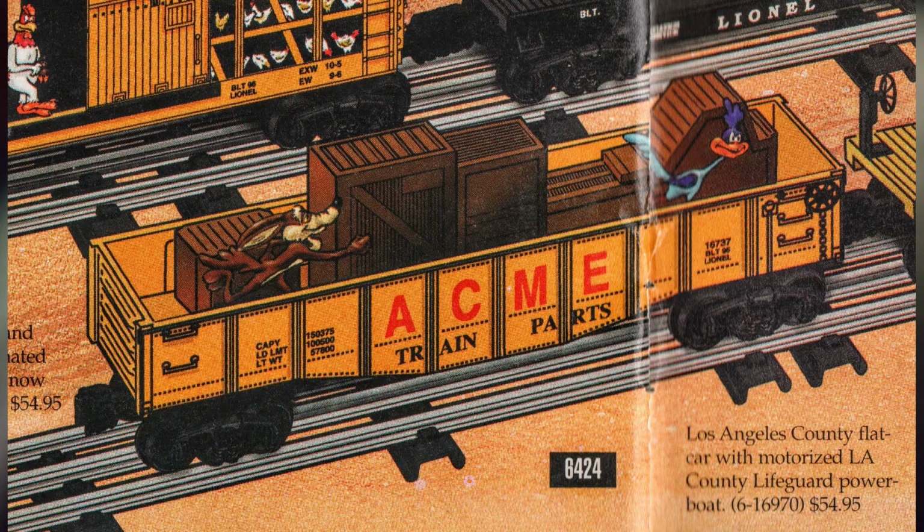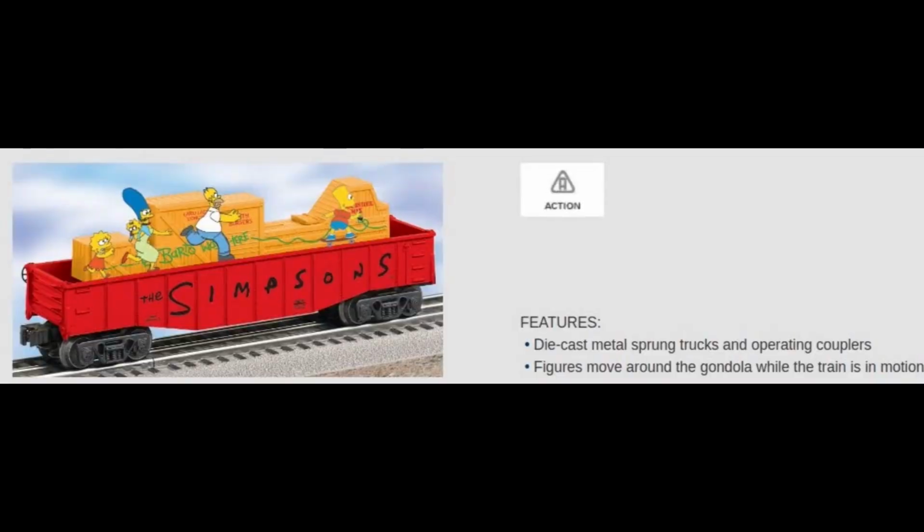With a new, inexpensive yet reliable drive, the animated gondola became a more regular feature in the Lionel catalog through the rest of the 1990s and up to today. Versions lettered for Pinkerton followed in 1994 and 95, and in 96, Lionel opened a new chapter in the animated gondola story with the number 16737 Wile E. Coyote and Roadrunner car.